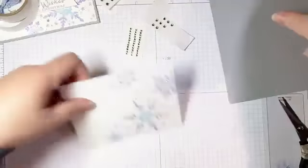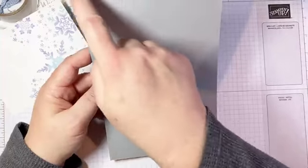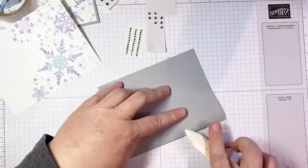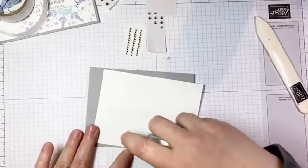But first, we're going to glue our panel onto our card base. So here I have a Smoky Slate cardstock base. It is 5.5 by 8.5, scored in the middle at 4 1/4. So we're going to fold this in half, give it a little crisp with our bone folder. And then I'm going to put a little bit of adhesive.